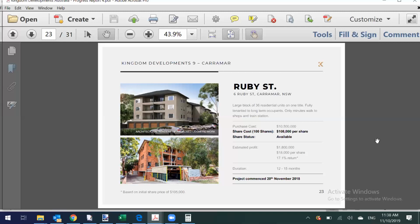There's another project, man. This is another high priority one. It's again 36 residential units on one title, so it must be like a company title. This one they could be selling in the future, but obviously our job is to exit that. How close is it to the train station? It's in Cabramatta, behind the camera.